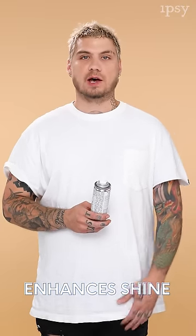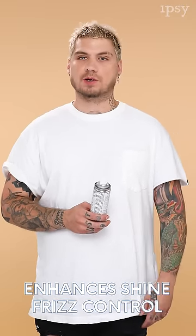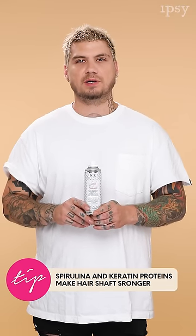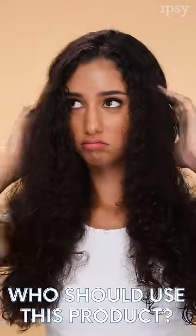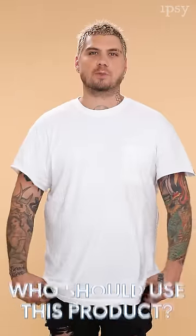It enhances shine, it'll reduce frizz, but it could also be costly, it could take a lot of time, it could also damage your hair. Although we can't mimic the keratin that the hair is made up of, we're using spirulina and keratin protein to fill the hair shaft and make it stronger. This product is best for curly hair, hair that tends to be on the frizzier side, hair that you have trouble managing on your own.